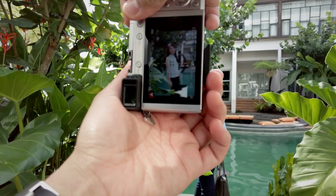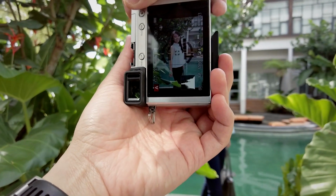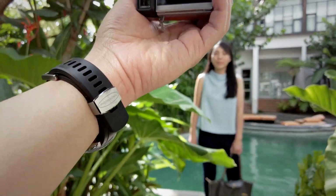Again. 1, 2, 3. I love that sort of rim light that you get on the left side on the arm right there. 1, 2, 3. Another one. 1, 2, 3. Can you face forward straight? Yes, that's a nice one.